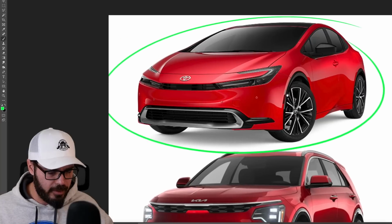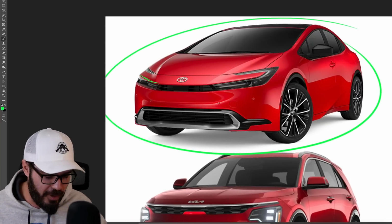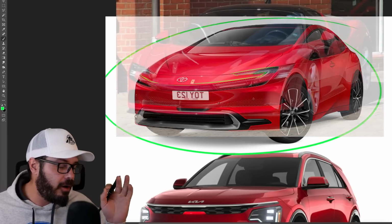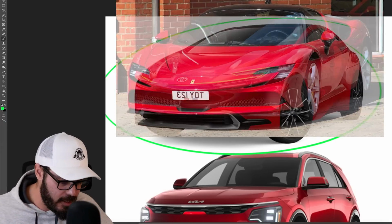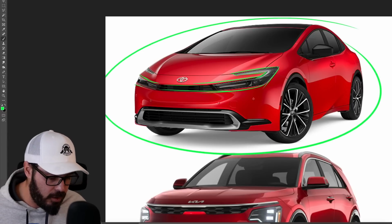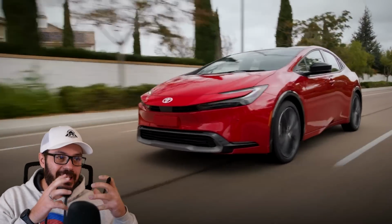So have a look at the Prius here, and as I said in my first Prius design review video when it first came out, I think they kind of glanced a little side eye at Ferrari when they designed this front end, the SF90 specifically. It looks very much inspired by that design. Not a bad thing at all. It still has a very typical modernized Toyota look to it, and it looks clean.